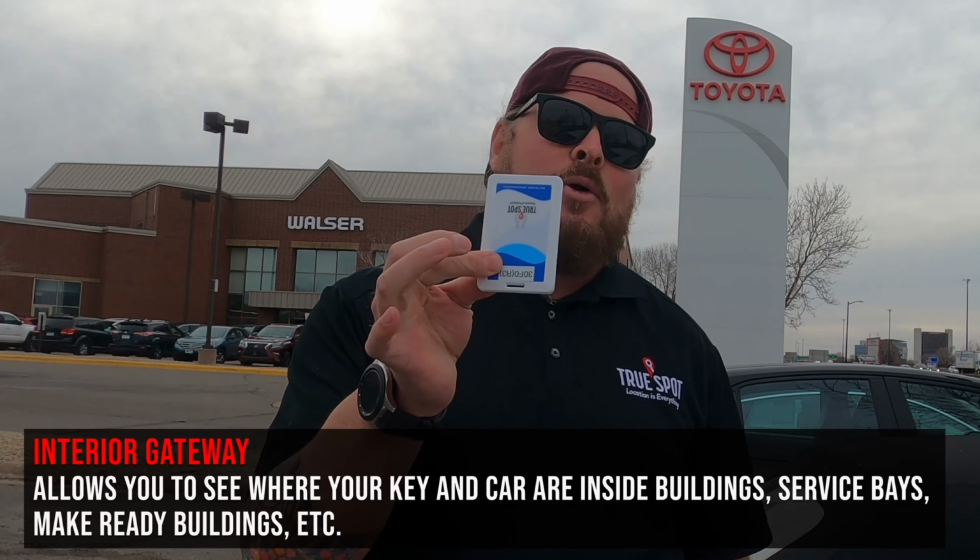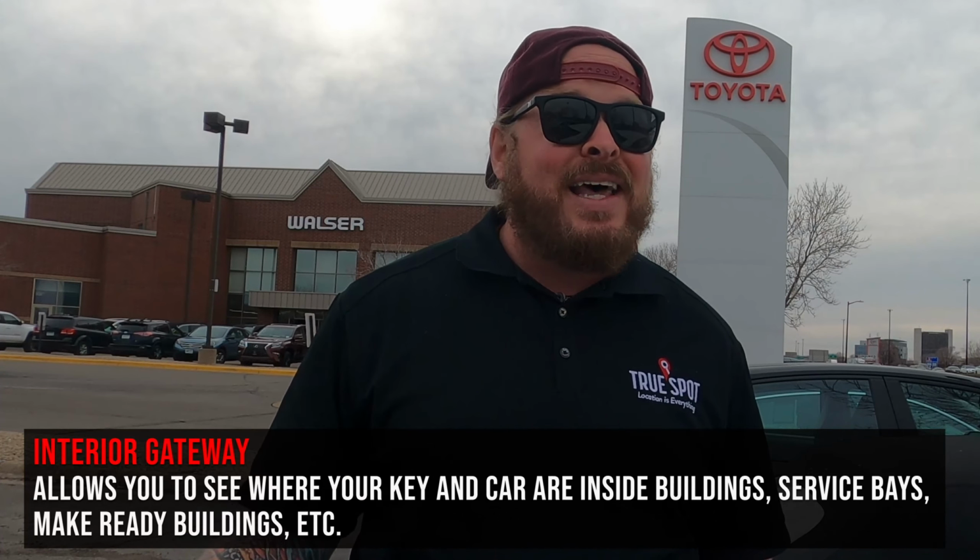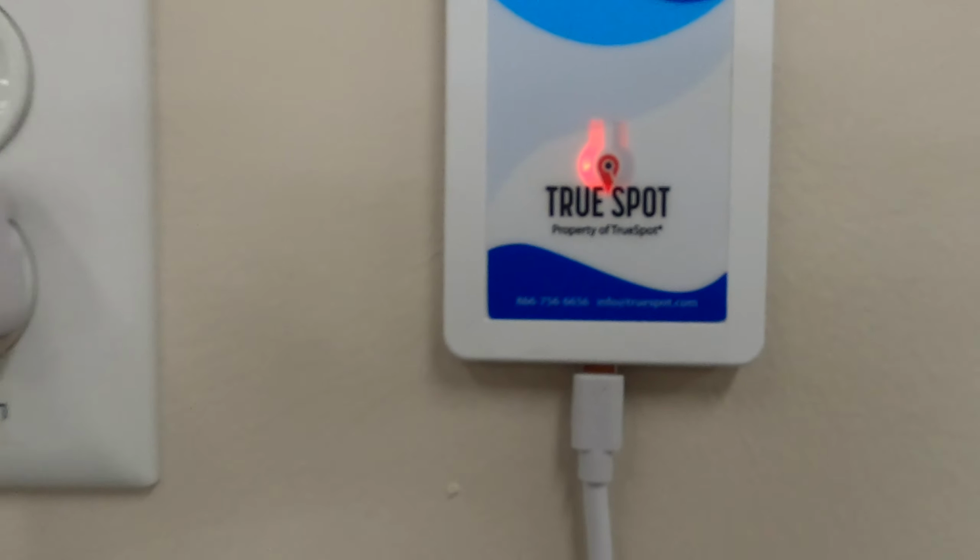Now inside the building, in case you have keys or cars located there, obviously your keys makes more sense, but even cars that are on the showroom floor, we're gonna use these interior gateways, right? So these connect to power, they can go through a USB or just a typical power outlet inside, and it makes it nice and easy. You can tuck them away, and this allows you to see those keys and cars inside the building. So let's talk about tracking those keys and cars and what we use as far as technology.